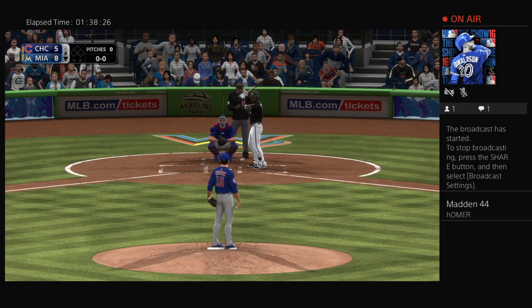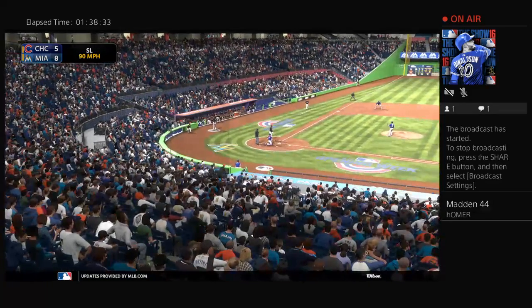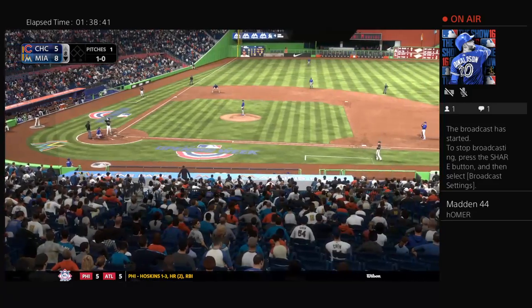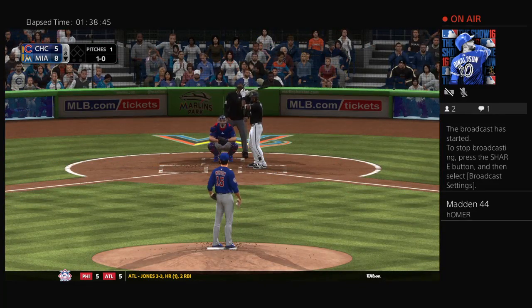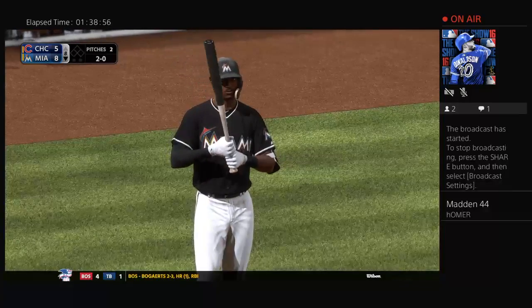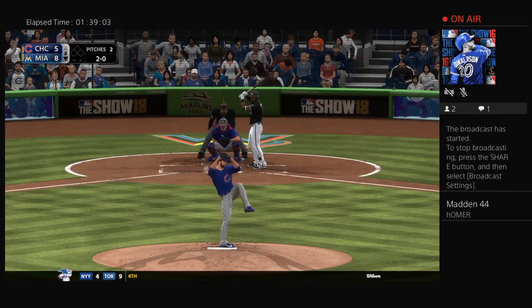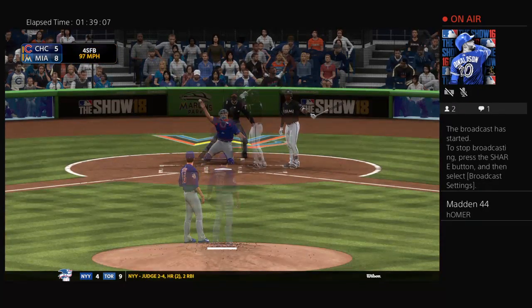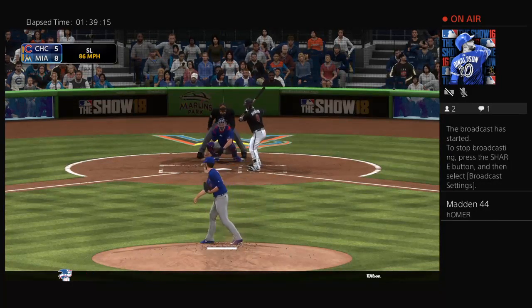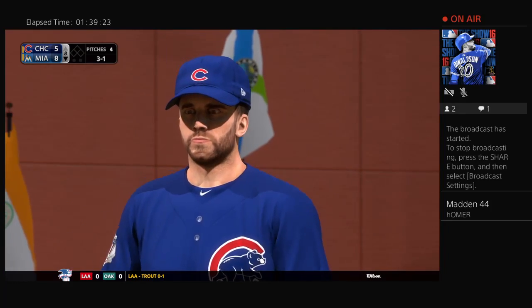Leading off for the Marlins, right fielder, Lewis. Here's the first pitch to him. Here's a slider to start things out, looked at for ball 1. And that catches the outside corner. It's 2-1. That's 3-1 now. And just when you needed a shutdown inning, a leadoff walk was certainly not on the agenda. He needs to bear down right here.